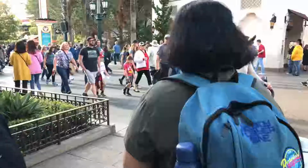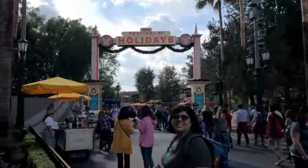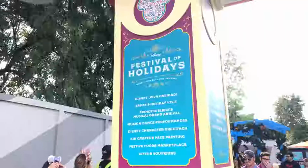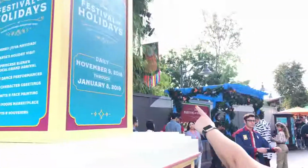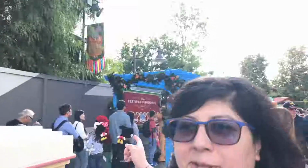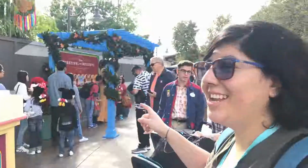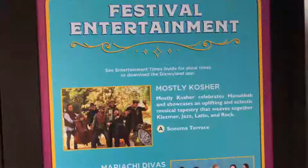But we're gonna head down the main walkway to the Festival of Holidays. I don't know if you guys can see that. So these are some of the things going on in this area. So it's not just food. It started a few weeks ago and it runs through January 8th. And there's meeting Pluto. It's the first character you get to see. There's some examples though. They have some entertainment.